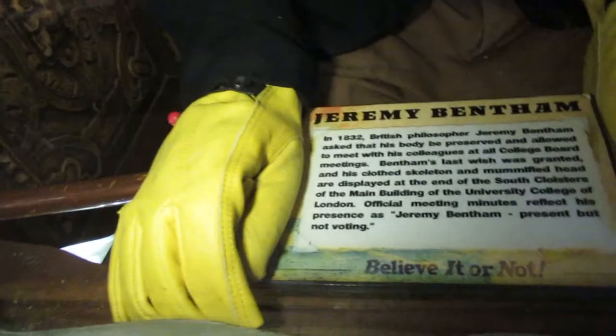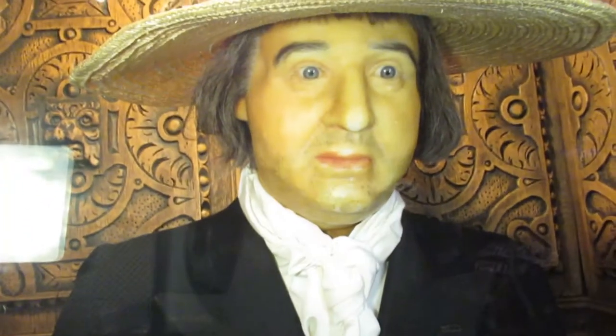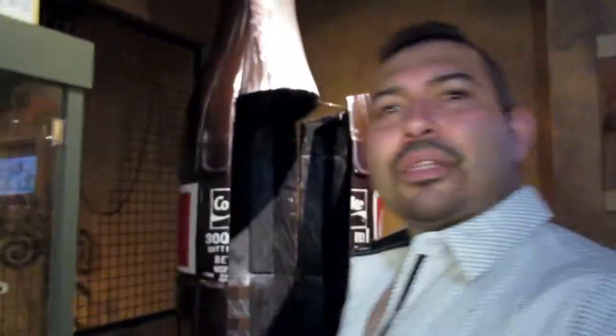Jeremy Bentham. I see you over there. Yes, you. Come on over and let's share with you. This behind me is a coffin. It's a fantasy coffin, where somebody wants a certain type of coffin when they die. This person wanted a Coca-Cola coffin.